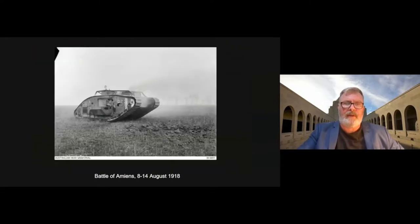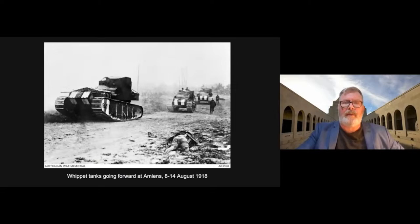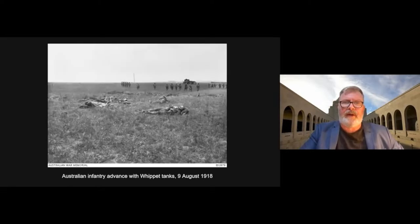Just another couple of images from the Battle of Amiens. There's some images there from that battle of those smaller, faster Whippet tanks that was designed to break through the lines and exploit success. Australians advancing there with a Whippet tank behind them. As you can see, they're advancing in small groups, in section-sized groups of about eight men, just in column, what they call sort of worm column formation.